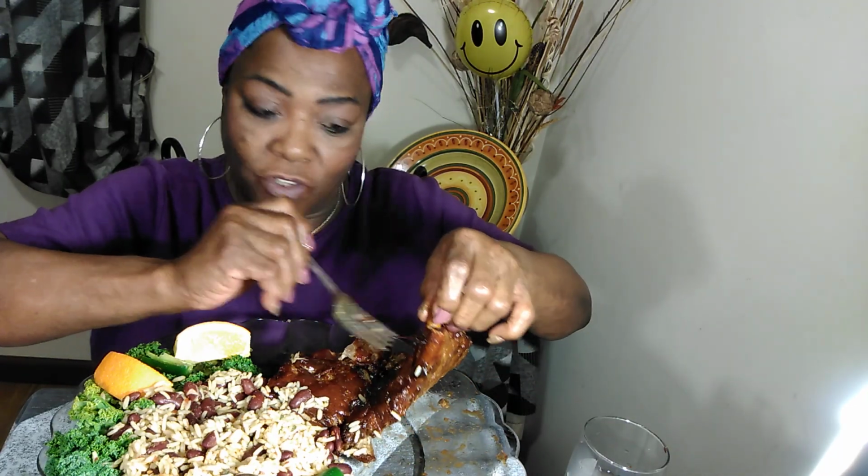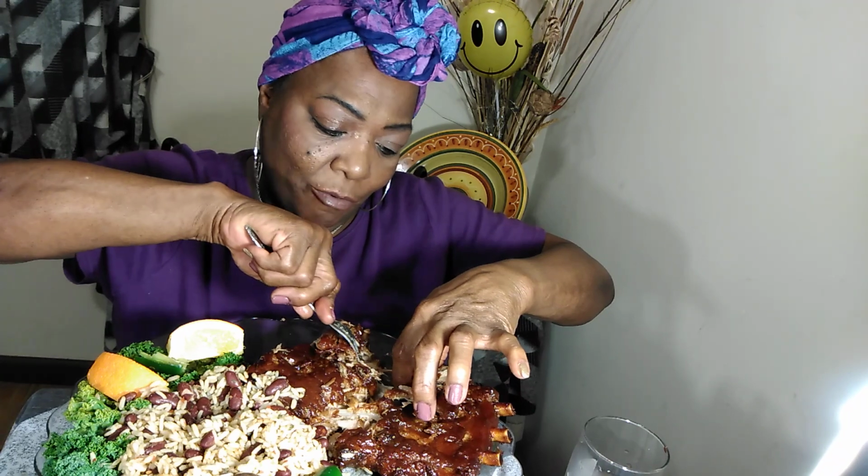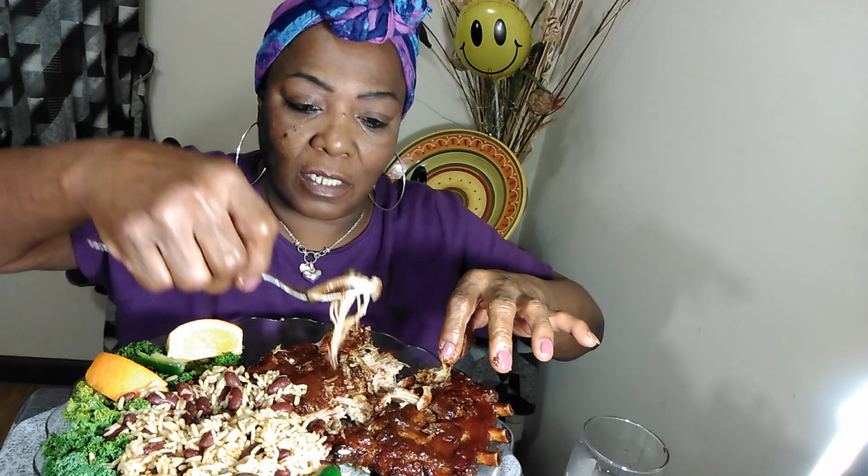I had to take a little small piece of the jalapeno pepper because sometimes I want to just take a big bite out of life. Anyway, let me tear one of these bones off. I'm going to tear the bottom part off and show you what I'm talking about with the St. Louis style ribs. Okay. Oh, look at all that goodness.